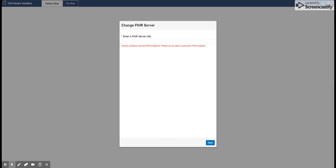So to start, a FHIR server needs to be specified. The server is needed as the data source for patient information, and for this demo, we're going to be using the SMART on FHIR Sandbox FHIR server and leverage their patient data. In a deployment scenario, the EHR would use their own FHIR server with their own patient data.